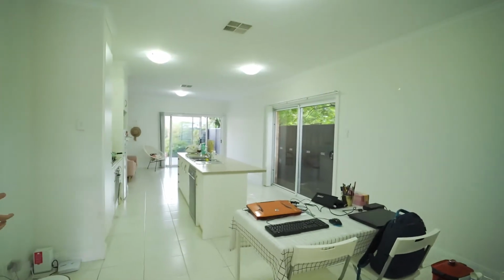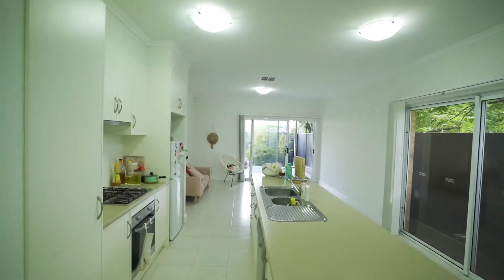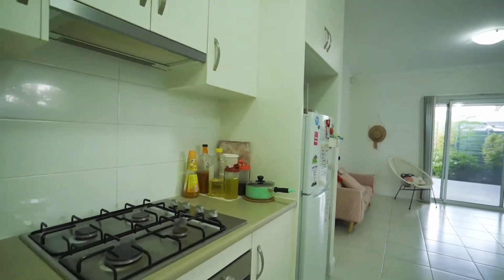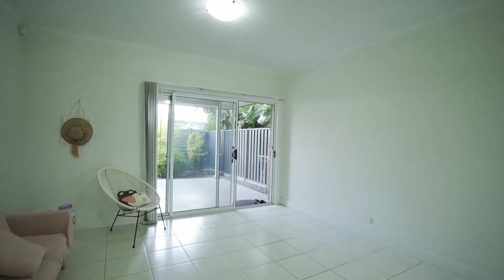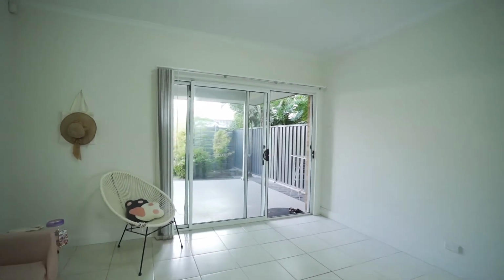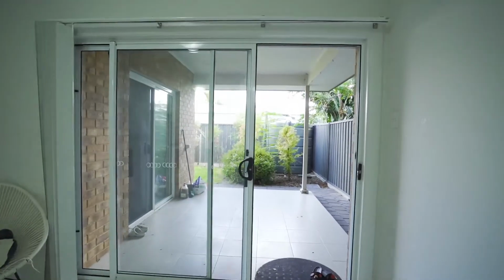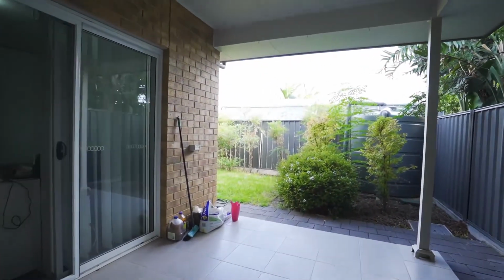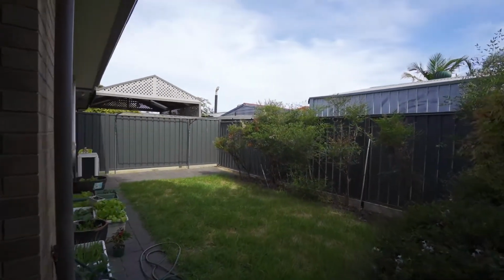From the garage, come into the open plan kitchen, living and dining area. Plenty of space here, plenty of room for a nice big dining table. We've got an island bench, ample bench space, ample cupboard space, stainless steel appliances, gas cooking. You've got ducted reverse cycle throughout the home to make sure you're always going to be comfortable. Nice big living area here. From here you go out into the outdoor entertaining area, another great space, always good to have this. And from there you've also got nice little garden, low maintenance, but always good to have a bit of greenery.